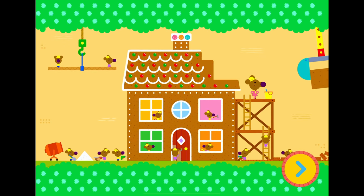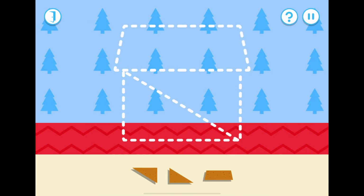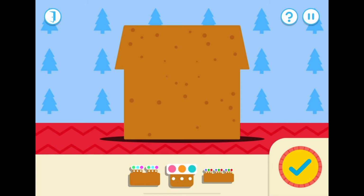Back it up, nice and easy. Let's make a fabulous gingerbread house. Drag and drop decorations onto your house. Your house looks amazing. This house is coming together nicely. Let's put some decorations on our house. Drag and drop decorations onto your house.